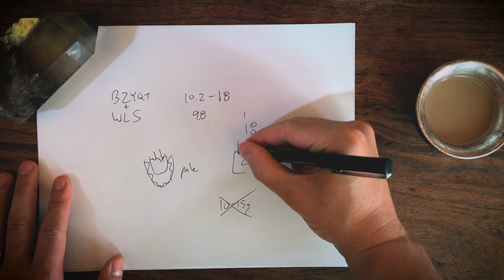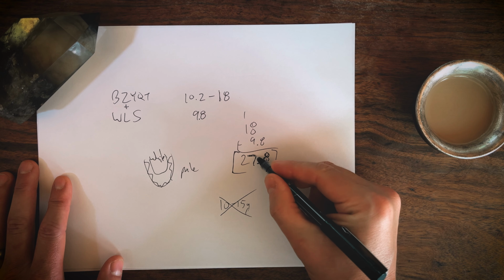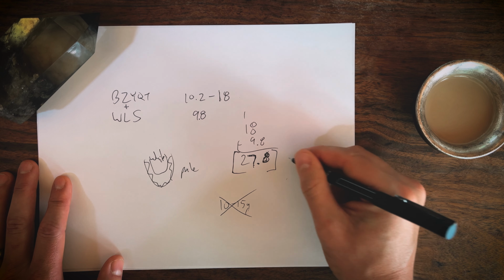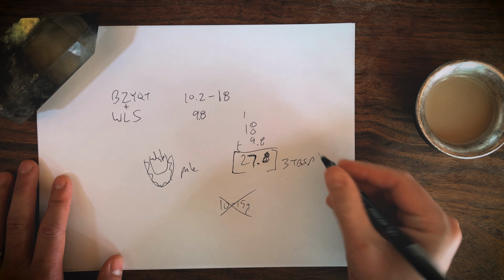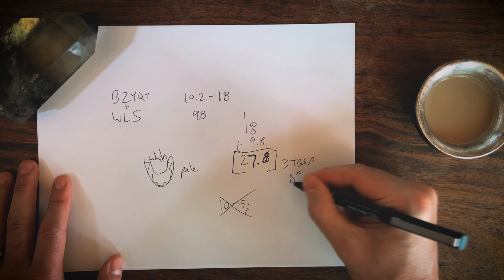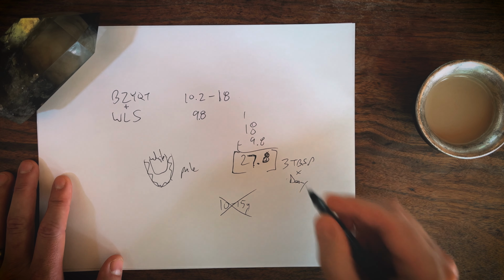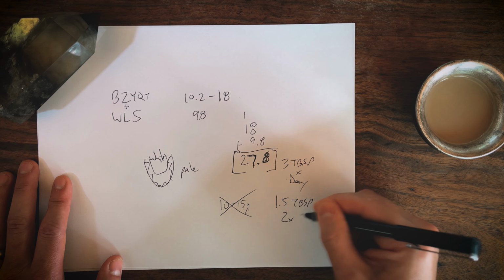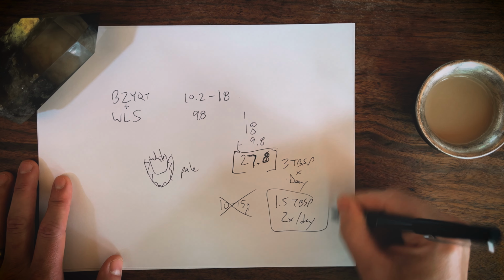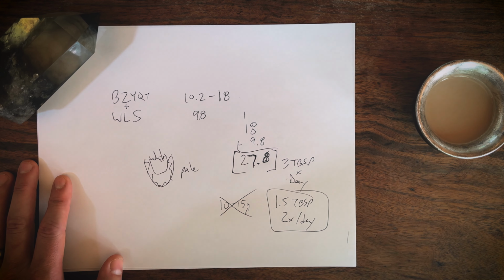Now, this might seem like a lot. Oh my goodness, 27.8 grams. What is this? 3 tablespoons, because they're each 9 grams. That'll get you 27. That's pretty close. 3 tablespoons per day. What could you do here if you wanted to? You could say, okay, 1.5 tablespoons 2 times per day. Easy dosage. Your patients can handle this. And now they're getting enough of the herbs.